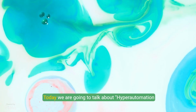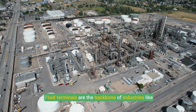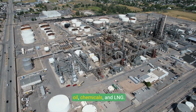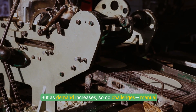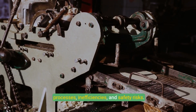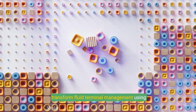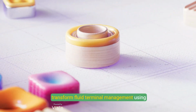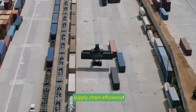Today we are going to talk about hyperautomation in fluid terminals, the next big leap. Fluid terminals are the backbone of industries like oil, chemicals, and LNG. But as demand increases, so do challenges: manual processes, inefficiencies, and safety risks. What if we told you there's a way to completely transform fluid terminal management using hyperautomation? Welcome to the next big leap in logistics and supply chain efficiency.